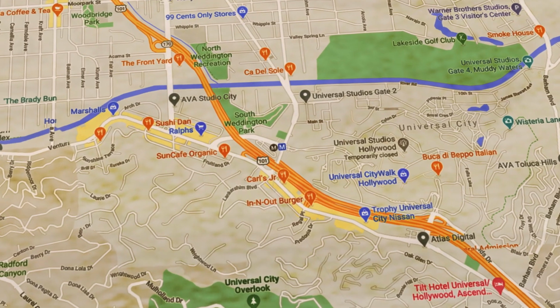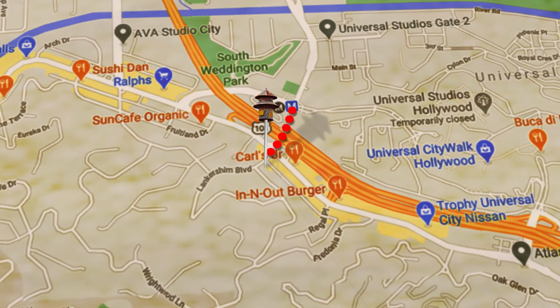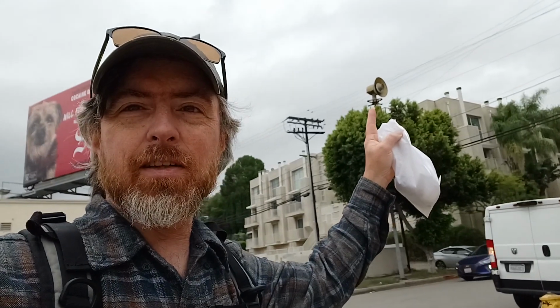So for anybody who's been watching me for any period of time, you know that I like to start my trips with a donut. And on this trip, it actually worked out great because the first siren is right there across from the donut shop. As you can see, it's a 500 that's on the corner here of Cahuenga Boulevard and Lankershim Boulevard. Just down there is Universal Studios, and there's our siren.